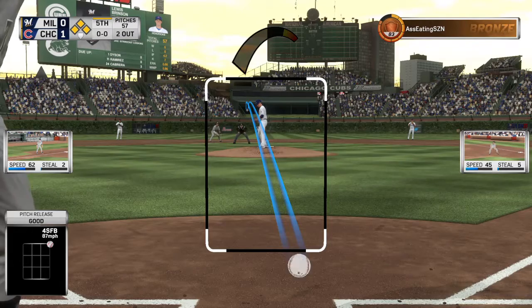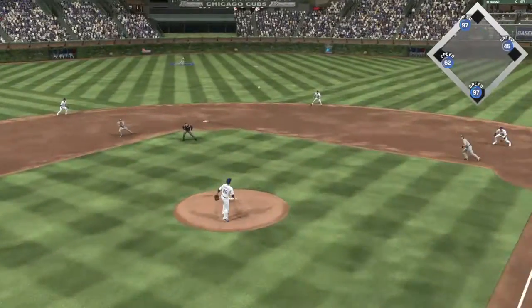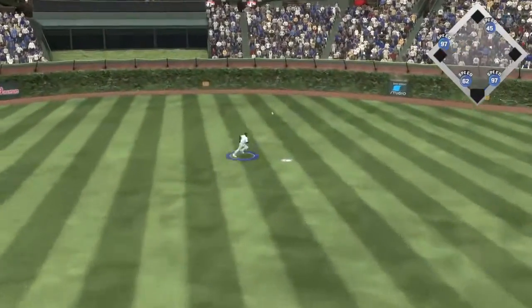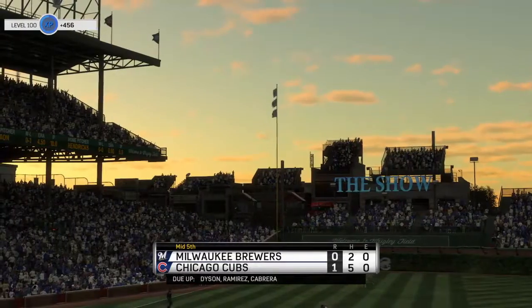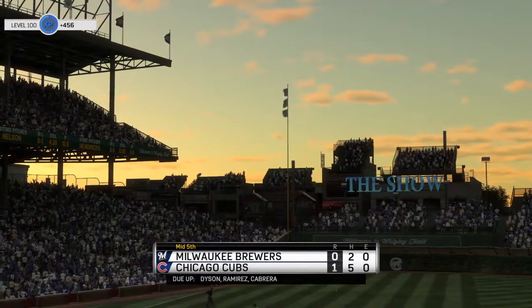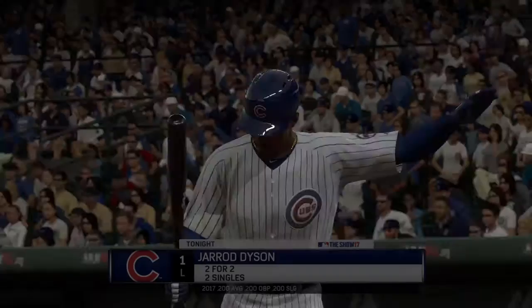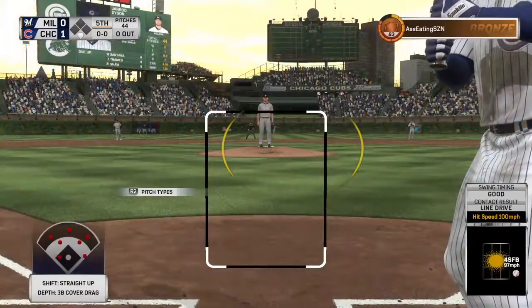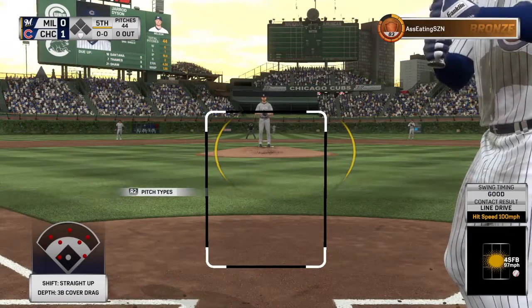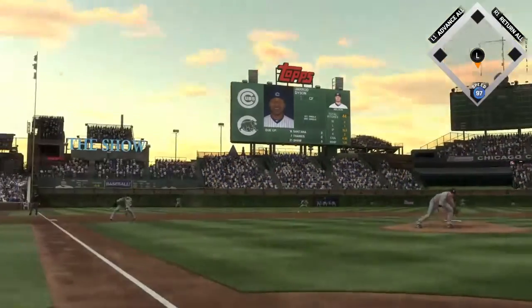Number 75. Now at the plate, number 75. 0 for 2 with a couple of strikeouts for him so far. Shot toward right center. Dyson is there as he makes the catch, and they'll tightrope out of danger as he strands the bases loaded. Here's Gerard Dyson. 2 base hits, both singles to this point. For the Cubs, center fielder Gerard Dyson.